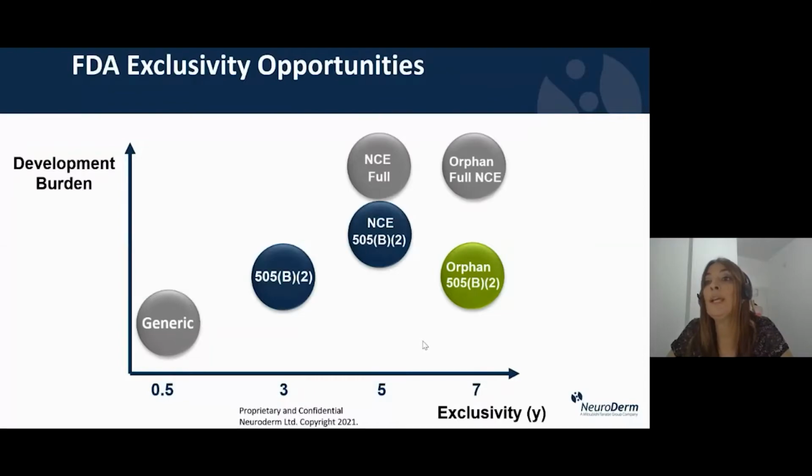So most new chemical entities are approved via the 505(b)(1) pathway and are assigned 5 years of marketing exclusivity if clinical studies were performed. This means that the generic application for the product cannot be filed until the end of the 5th year, or the end of the 4th year if a certification of patent invalidity or non-infringement is submitted. Products approved via the 505(b)(2) pathway, however, may be assigned 3, 5, or 7 years of marketing exclusivity depending on the regulatory situation.